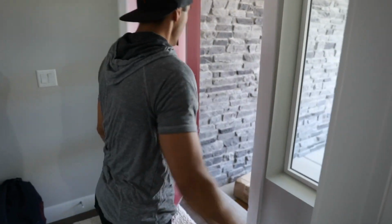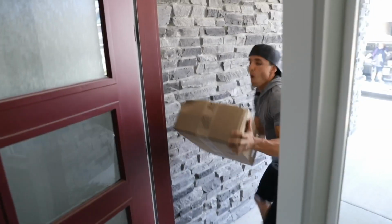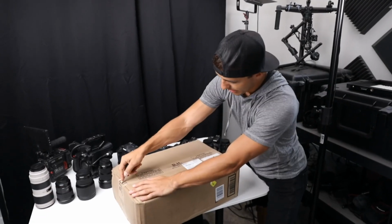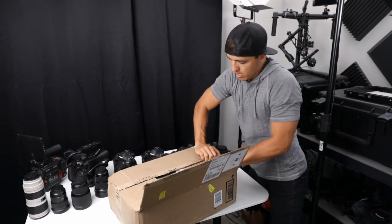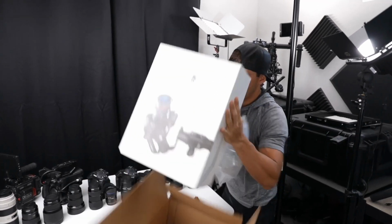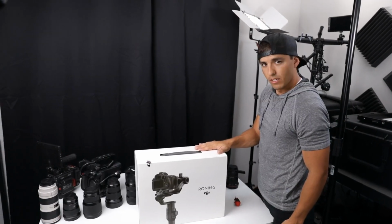Oh, that's the Ronin S. Keep filming. It's the Ronin S. Quick, clear the table. This is the Ronin S. Bought it like 2 months ago. Been back ordered for who knows how long. And it has finally arrived. Oh my goodness. Okay, we'll come back to that.